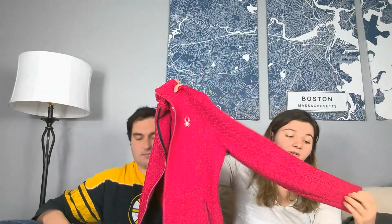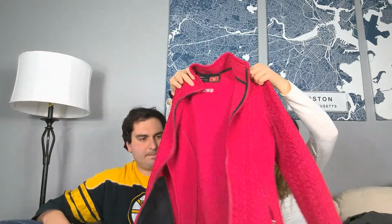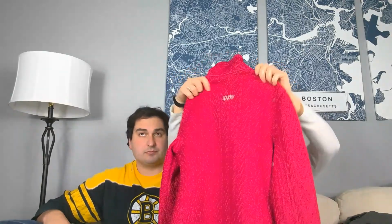But I was so happy when Greg pulled that off the shelf. I guess this is another kind of in the same vein. This was in the blazer section, so I believe it was like $7.99. This is a Spyder, similar to the better sweater, like a knit, structured front zip jacket, lightweight jacket.